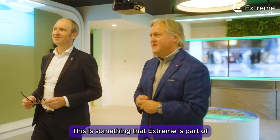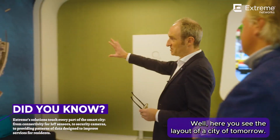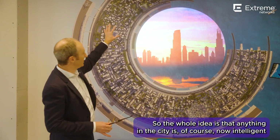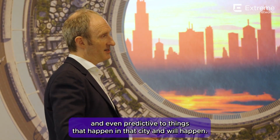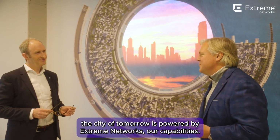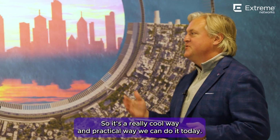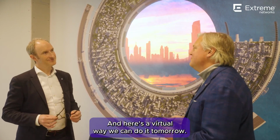This is something that Extreme is part of and has a demonstration aspect to, the smart city. So tell us what's happening. Well, here you see the layout of a city of tomorrow. It could also be the city of today. This really shows a total city. So the whole idea is that anything in the city is, of course, now intelligent and even predictive to things that happen in that city and will happen. And what we're seeing here is the city of tomorrow is powered by Extreme Networks, our capabilities. We're using our Extreme Virtual Assistant, which is helping navigate the incident or the scenario that's outlined. So it's a really cool way, and a practical way, that we can do it today. And here's a virtual way we can do it tomorrow.